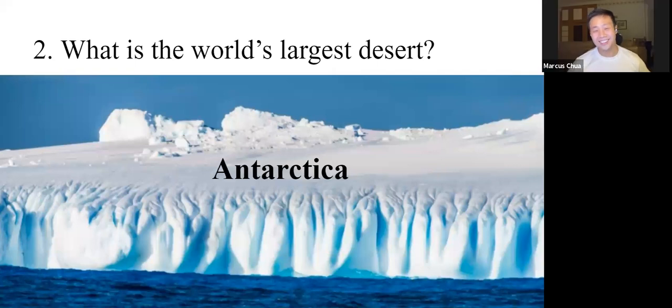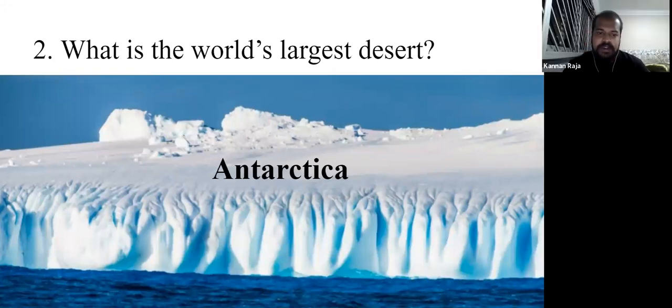It is because it never rains over there, and also to be a proper desert you need to lose more water than you gain, and apparently Antarctica loses more water than it gains. So Antarctica is the world's largest desert. So penguins are desert animals.